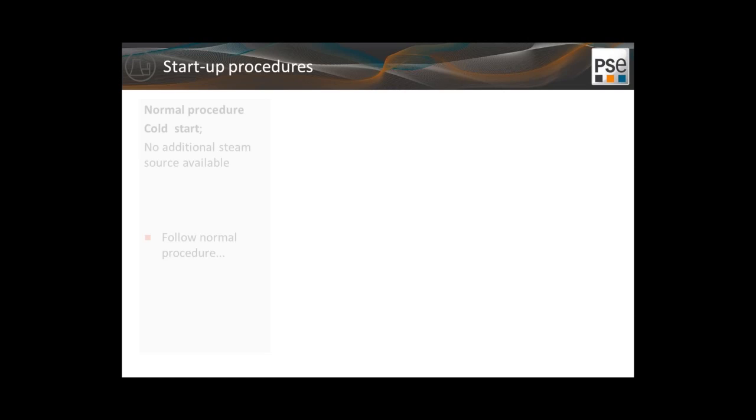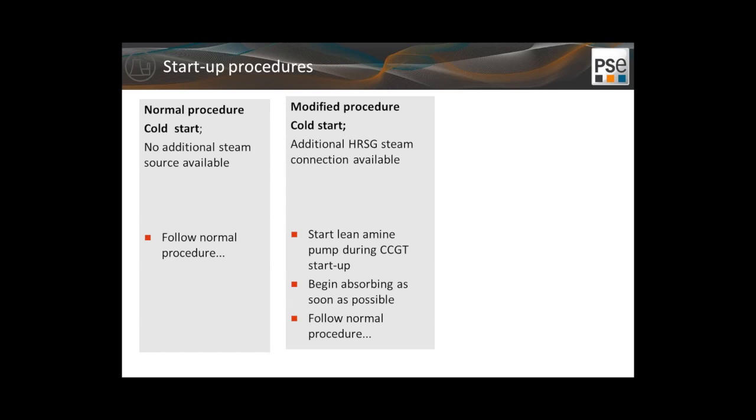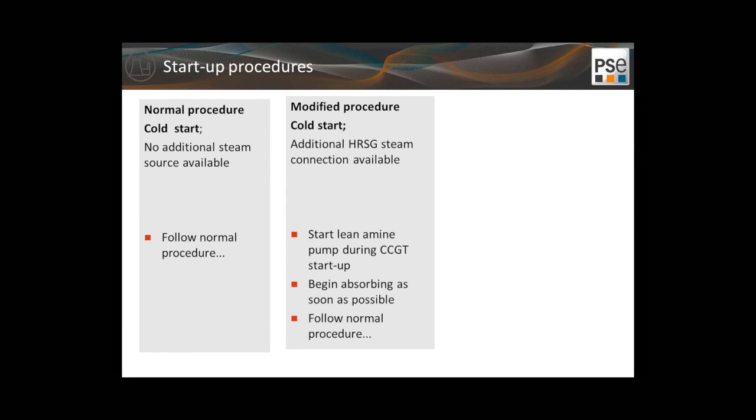So moving on to startup procedures. Here we took a similar approach of first simulating a normal procedure for a cold start of all units. For this case, we also assumed that the steam supply for the capture unit is taken from the IP-LP crossover only, which is the normal procedure. We then looked at possible ideas for improving the cold startup procedure, again in terms of how to reduce the amount of CO2 emitted and increase the amount of clean electricity produced.